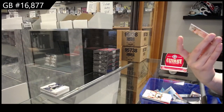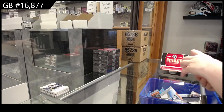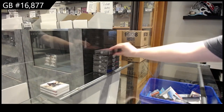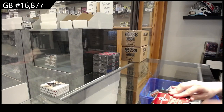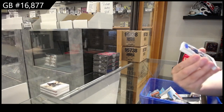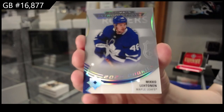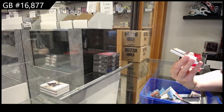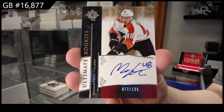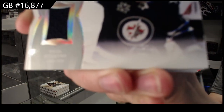And a rookie jersey numbered /249 for Vegas, Dylan Coughlin. Introductions of Mikko Lehtinen for Toronto. Rookie auto retro update from 1920, number /125 for Philadelphia, Morgan Frost. NHL Legacy Jersey for Winnipeg of Paul Stastny.